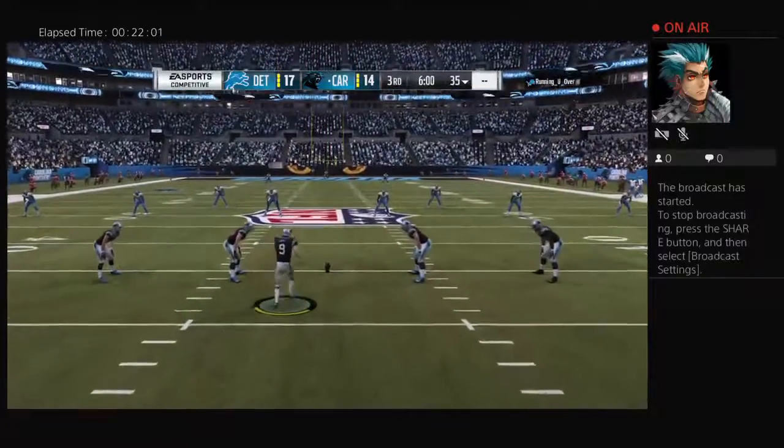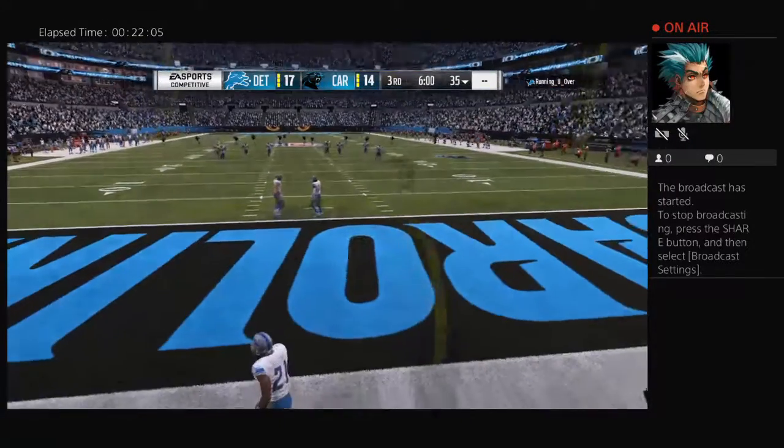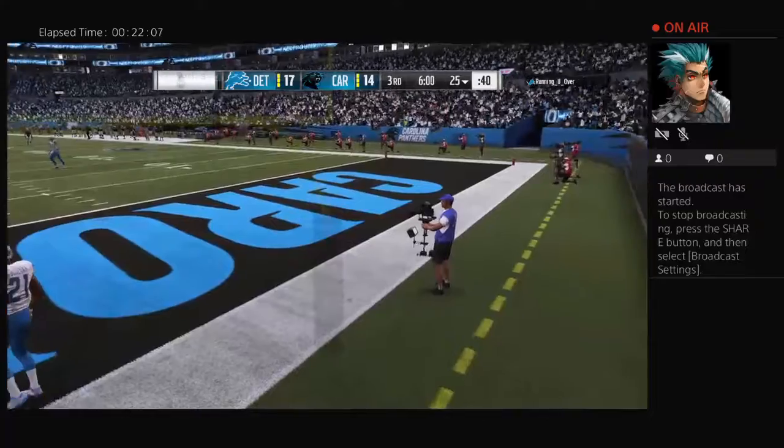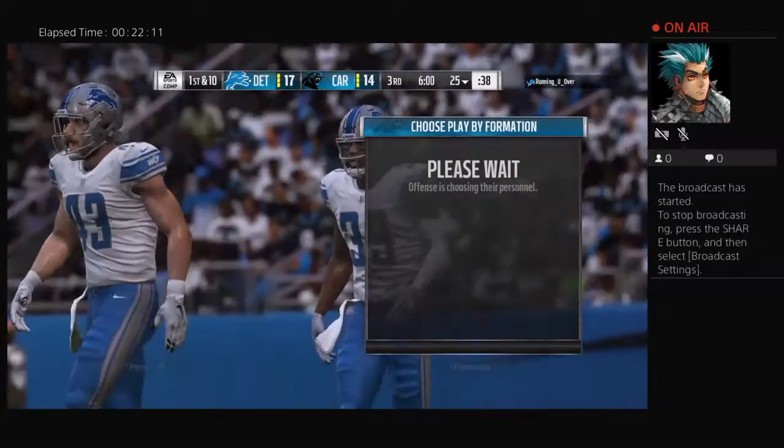Gano out to kick this one away. And this will not be returnable. It's out of the back of the end zone for a touchback. The Lions.